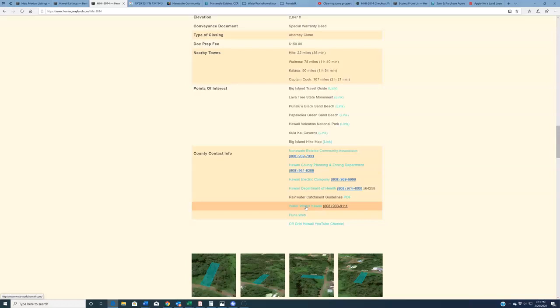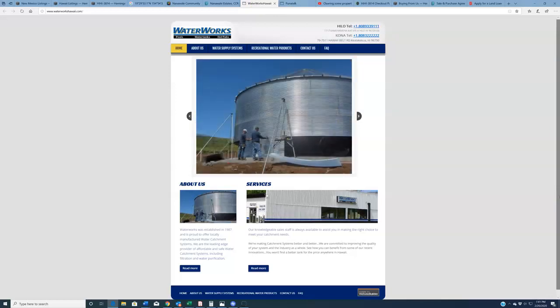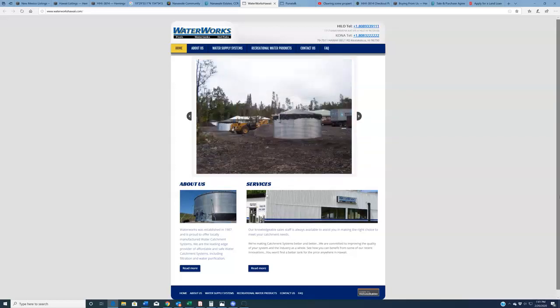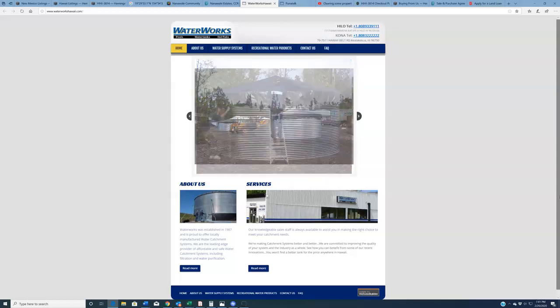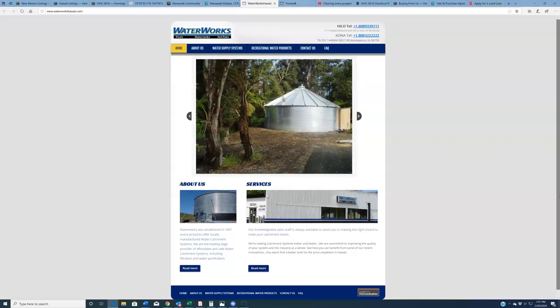Number two, I mentioned Waterworks Hawaii. We get a lot of questions about, hey, I want to drill a well in Hawaii. How does that work? Well, it doesn't. You don't do that. Out here, because it is such a tropical environment, because so much of the area that you're building in has volcanic origins, let's say, you can't just drill down 50 feet and get water. But you do get a lot of rainfall out there, so most of the people who are living in this area have these rainwater catchment tanks.